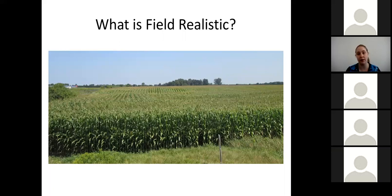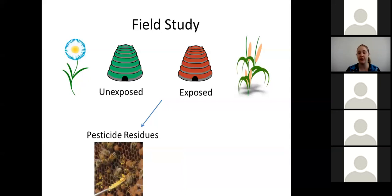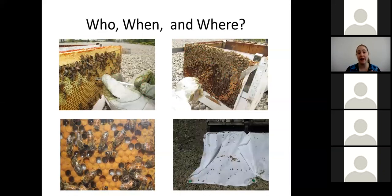This is what we focused on in the first part of our study, to actually find out what's going on in the field. In order to do that, we took a bunch of honeybee colonies, and half of them we placed far away from corn, and half we placed right next to cornfields. Then we sampled them for pesticides, and we also observed several behaviors to see how they're doing. We sampled freshly collected nectar, freshly collected pollen, nurse bees, forager bees, larvae, and freshly dead bees. We sampled from the beginning of May till the end of September, which is the beekeeping season here in Southern Ontario.